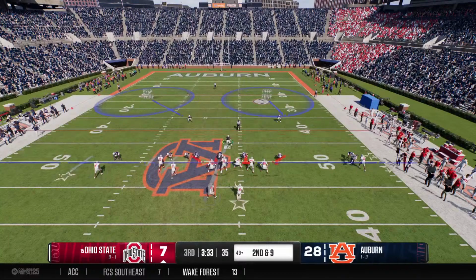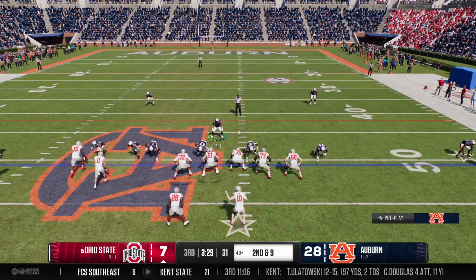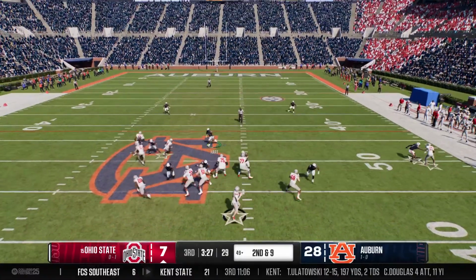It's 2nd and 9. Motion from the offense. Dropping back, it's Sayin.